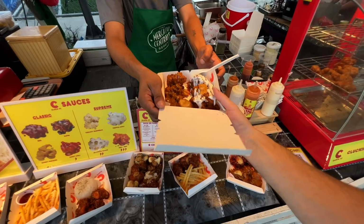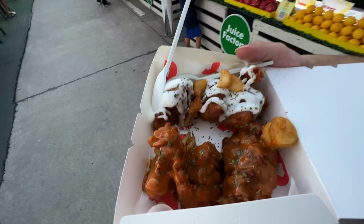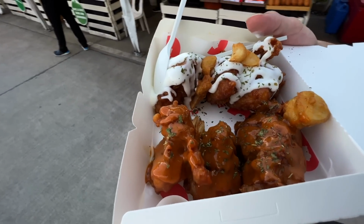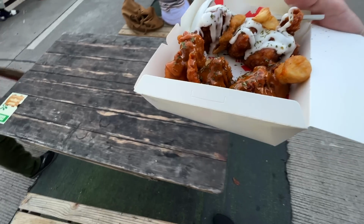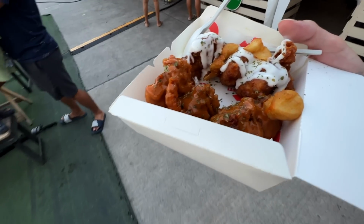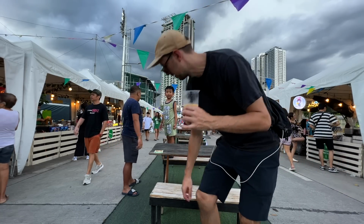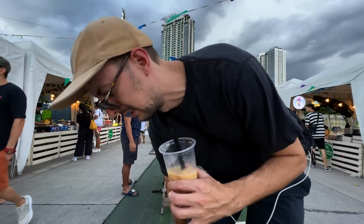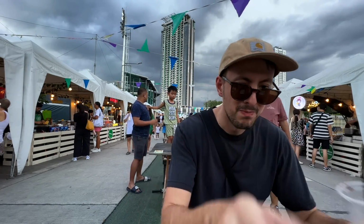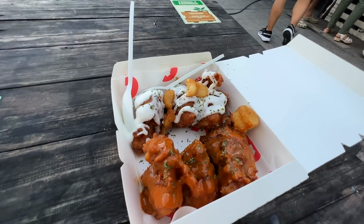Thank you, Paul. Salamat. Wow. Ooh, look at that. So I went in the end with truffle aioli, sort of garlic sauce, and peri-peri as well. Where am I gonna sit and eat this? Maybe somewhere as far away from the music as possible. Oh, okay, I'll use it for this. Alright, here we are. Let's show you the chicken.